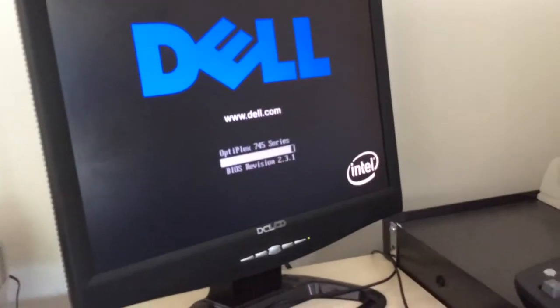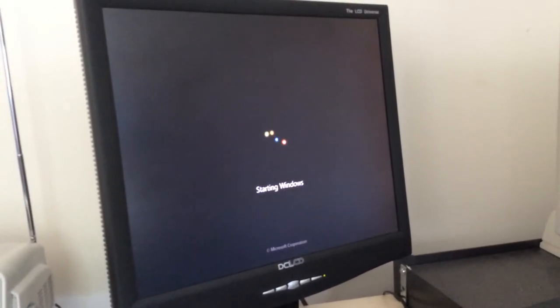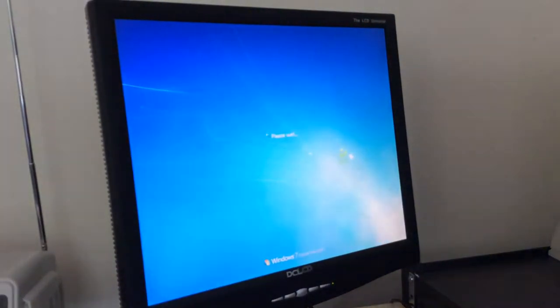I'm going to turn on my Dell Optiplex. Get to the desktop. Okay, I'm going to put in my password. I'm going to put my iPad down for a second. Okay, waiting for it to log in.